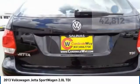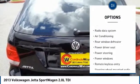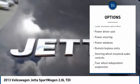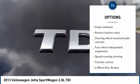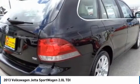Here are some of this vehicle's great options: power passenger seat, traction control, panoramic moonroof, air conditioning, dual airbags, leather-wrapped steering wheel, alloy wheels, power steering, four-wheel disc brakes, rear window defroster.